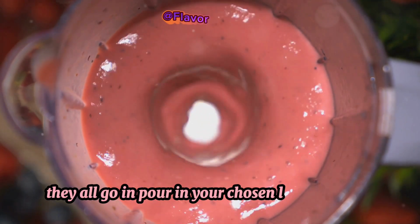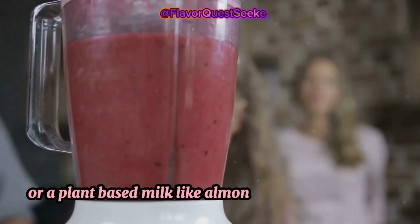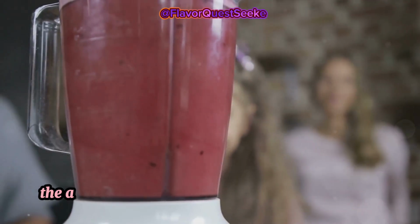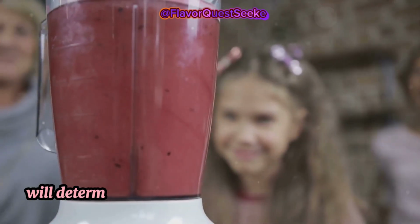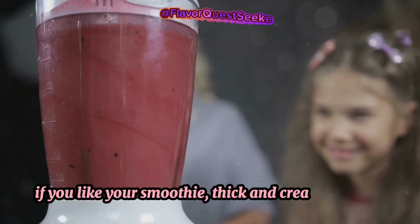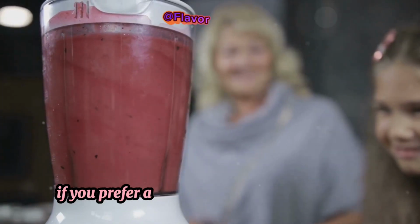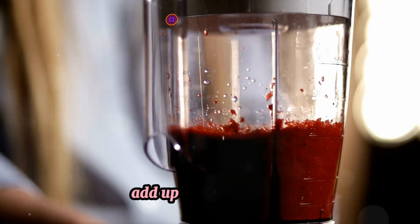Pour in your chosen liquid, be it water, coconut water, or a plant-based milk like almond or oat milk. The amount of liquid you add at this stage will determine the thickness of your smoothie. If you like your smoothie thick and creamy, start with about 1/2 cup of liquid. If you prefer a more fluid consistency, add up to 1 cup.